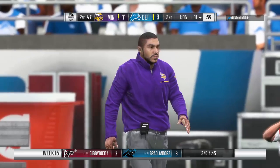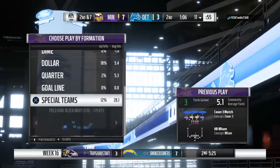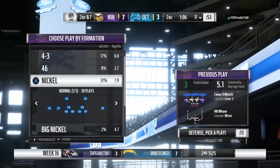And now the Vikings are going to stop it here on defense with a timeout. It's just their first, so they'll have 2 remaining here before we get to halftime.